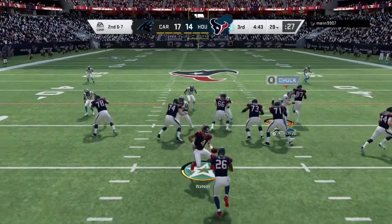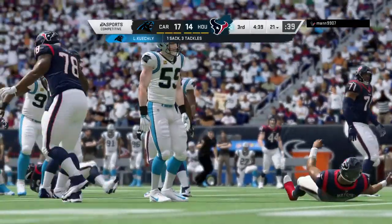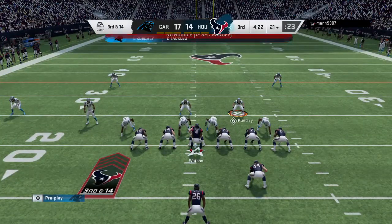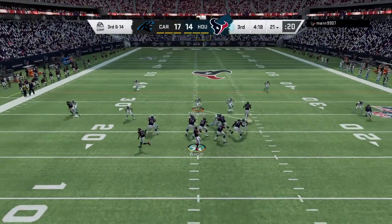They trail by 3, and they just got 3 yards to start the third quarter. Nowhere to escape, and he goes down. That's Luke Kuechly with a sack. Following the sack, it's now 3rd and long for Watson and the Texans.